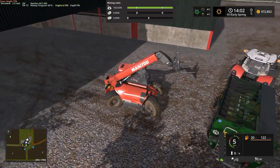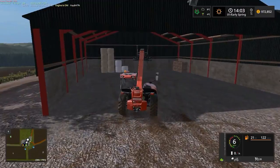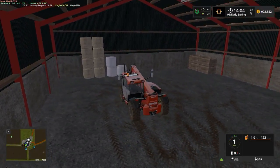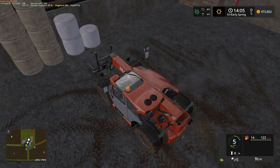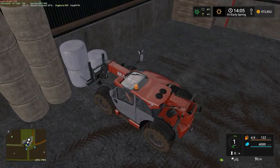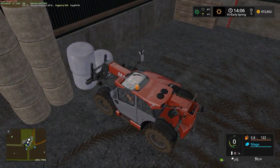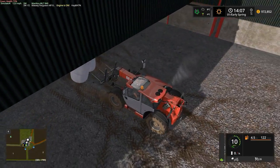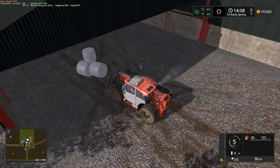Look at that. I'm getting better at these kind of things. I don't think I could have gotten much worse than the way I was before, but that's progress. How to put 3 bales in at a time. I dropped all 3 there. That's clever of me.